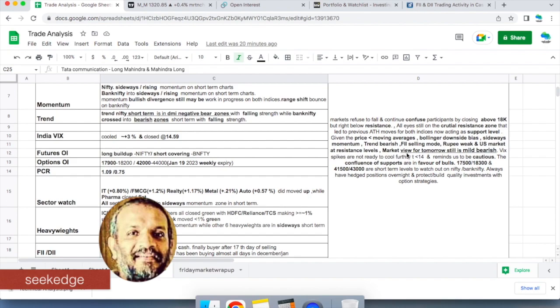It's confused again and captured the 18K, right? But it's once again right below the 20 moving average. So on the weekly, it's at a crucial resistance zone, which is now acting as a support zone. But in my view, there is every possibility that it can bounce. A lot of things are in favor of the bulls. The confluence of the supports of multiple things, as we had discussed earlier.